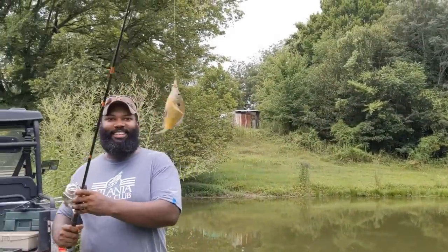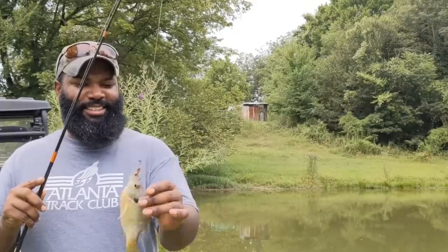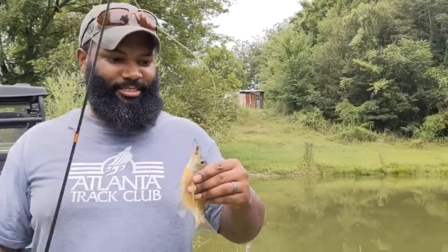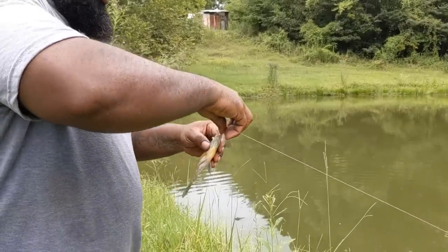Reel. Hold on. Wait. You gotta wait till it. Got a fish of the day. Woohoo! It's a little one. I figured they were gonna be biting good today. Mm-hmm. The bream. Yeah. First fish, bream. First one.